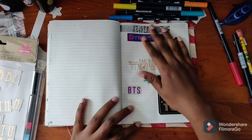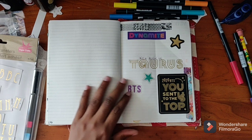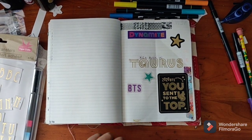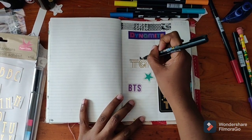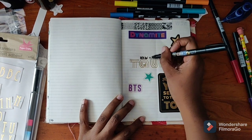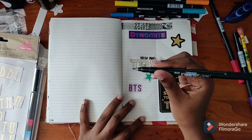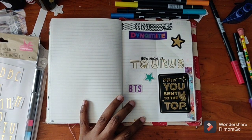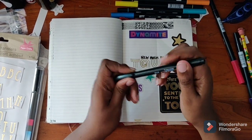Guys, I am back to flip through the pages I just set up here. I don't like this. So this is my cover page, and now that I've come back to it, I don't like just the ballpoint pen. So I'm going over it with this Furunosuke. This is a soft tip brush pen. And like I said in the beginning, I'll probably buy a full color set of these from Target.